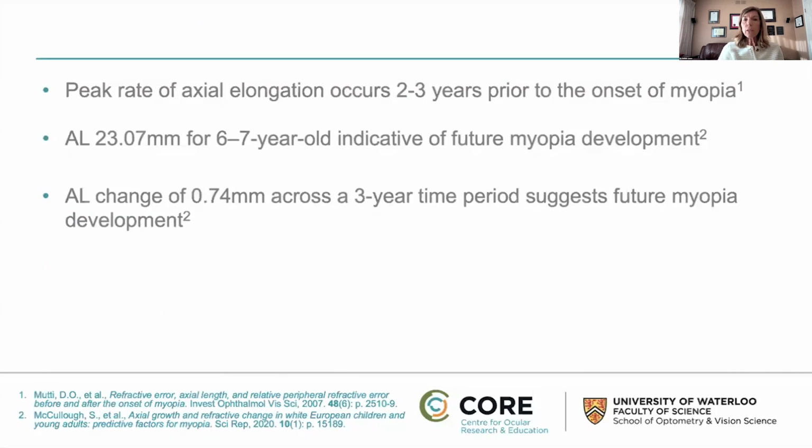The peak rate of axial elongation actually occurs 2 to 3 years prior to the onset of myopia. So if we are able to measure axial length and we see a rapid increase, then that child is already on their myopia journey. They have started to become myopic, even if their refractive error is not demonstrating that. An axial length of just over 23 millimeters for a 6 to 7-year-old, so that's like an adult length eye at 6 or 7, is also indicative of future myopia development. And a change of 0.74 across a 3-year time period before the patient is myopic suggests future development as well. So there are telltale signs if we measure axial length.